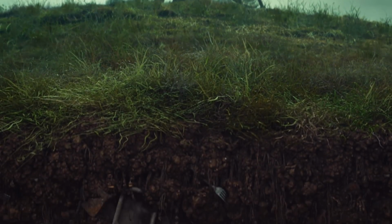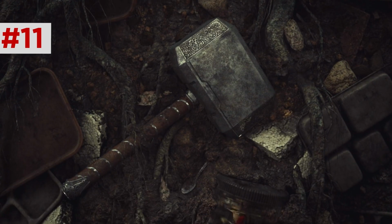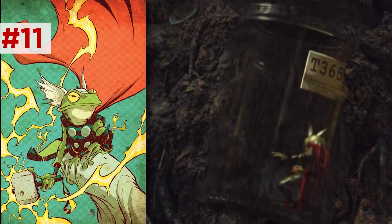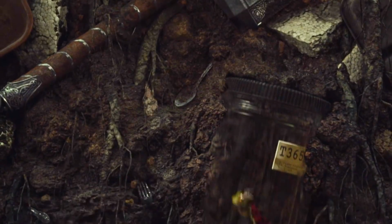Then a great floorboard gag sinking down to show us what is buried underneath. More lunch trays and silverware, a buried Mjolnir, and trying to get to it, a Thor frog in a jar marked 365, a nod to Throg in Thor comic issue 365. I love how you can hear him grunting as he throws himself against the glass, just like how Thor did in his cell in the first Avengers movie.